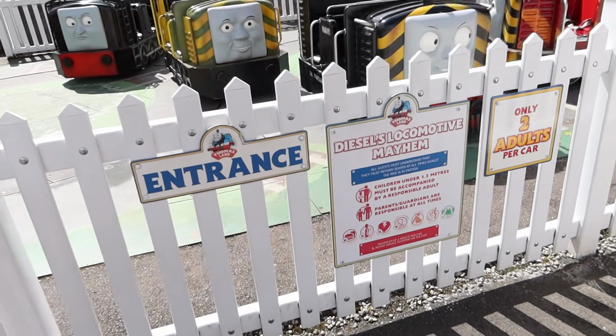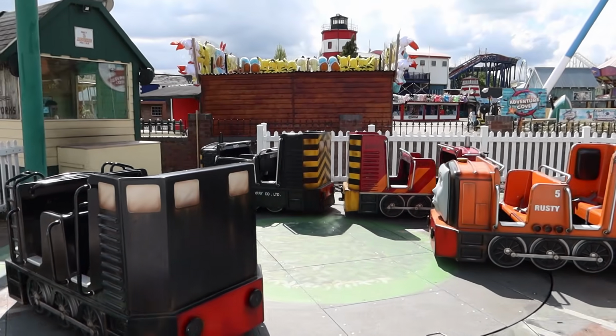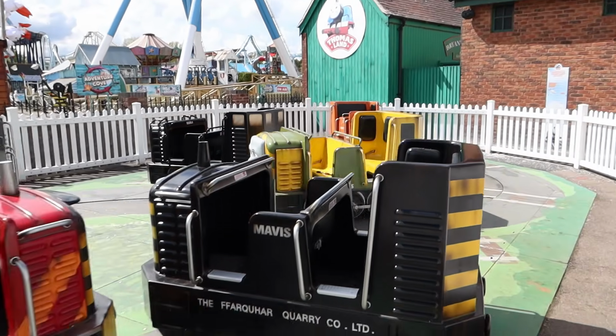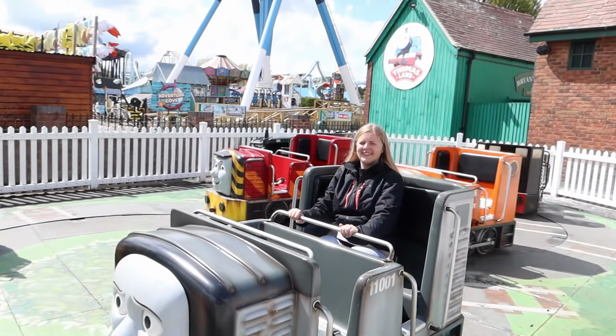Full restriction just down there as well. Maximum of 2 adults per car. I do like the theming throughout this area though, all the different engines, all the locos, now all the floors painted as well. Yeah, enjoy any ride there.